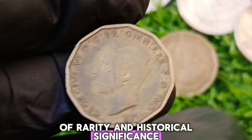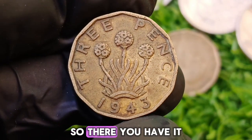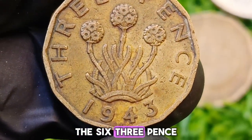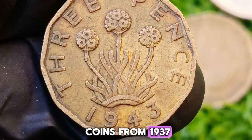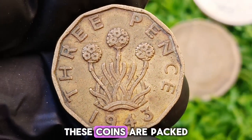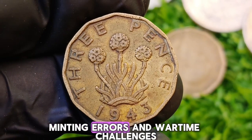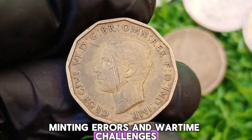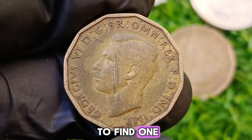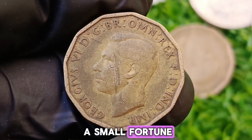So, there you have it, the top 3 most expensive and ultra-rare George VI 3 pence coins from 1937, 1942, and 1943. These coins are packed with history, minting errors, and wartime challenges, making them a collector's dream. If you're lucky enough to find one, you might be holding a small fortune.